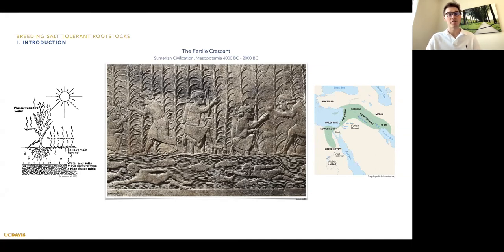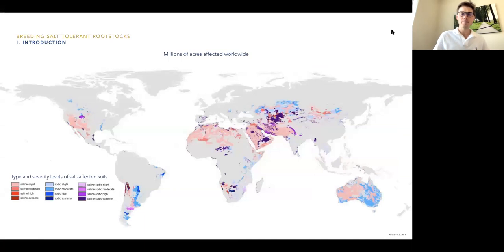So salt has been an issue for a very long time, and it continues to be an issue today, ever increasing so with climate change. All of the colored regions on this world map are affected by salt in their soils to some level of severity.